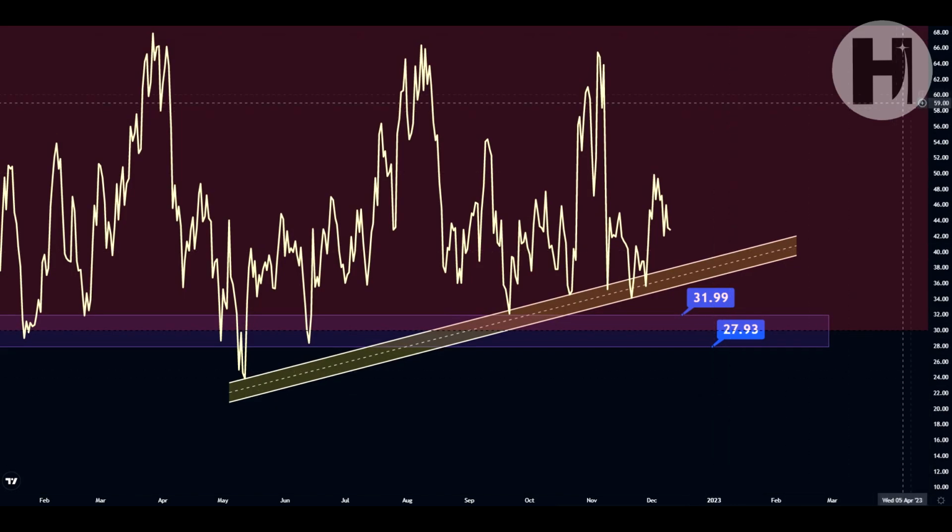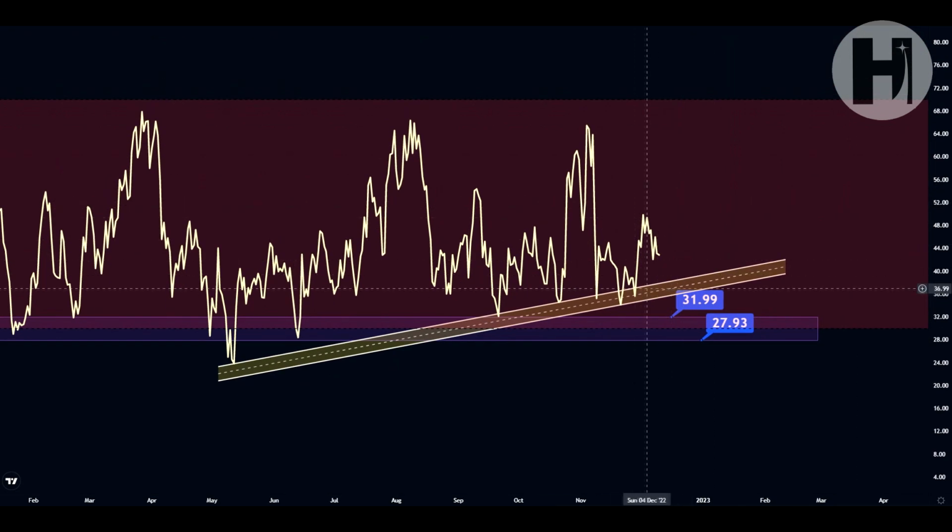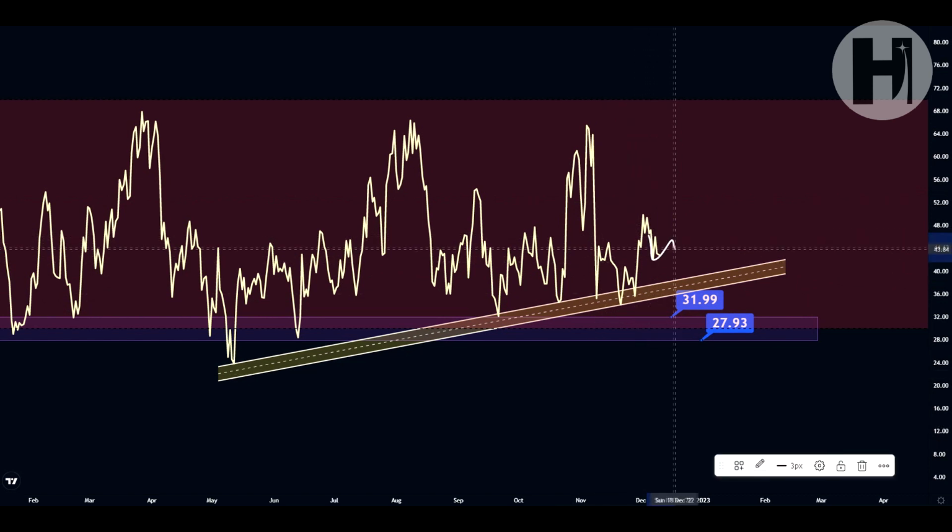And let's actually jump into the RSI here. As you can see, this sort of channel up pattern has been retested multiple times since May of 2022. And each time you touch that, you see a spike. You see a bounce. And the next time that could happen, maybe we'll see another bounce. So potentially in December, you might have another pullback. You do something like this, and then you have a move to the upside.